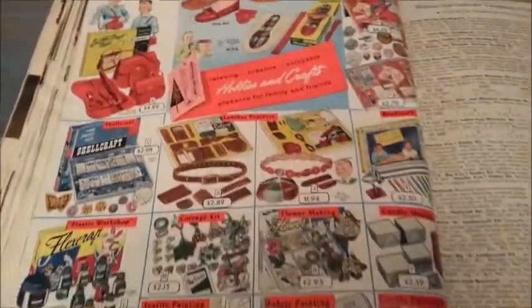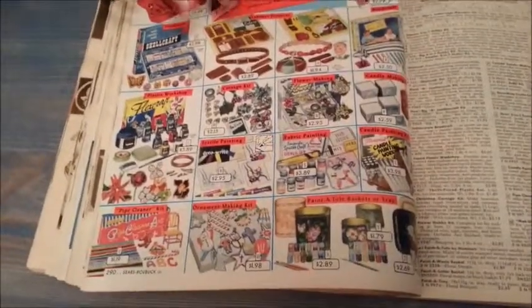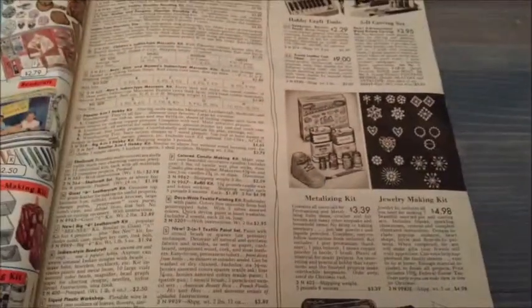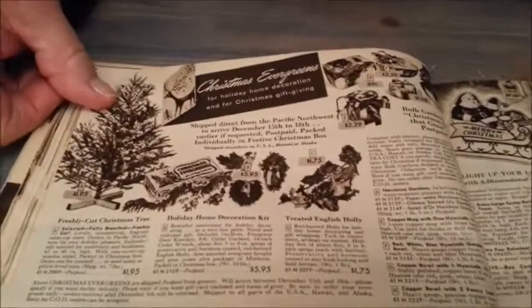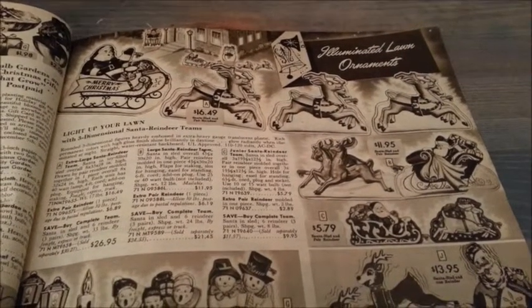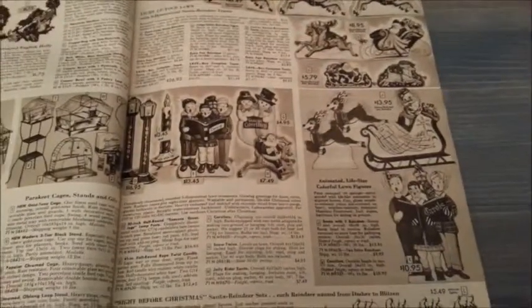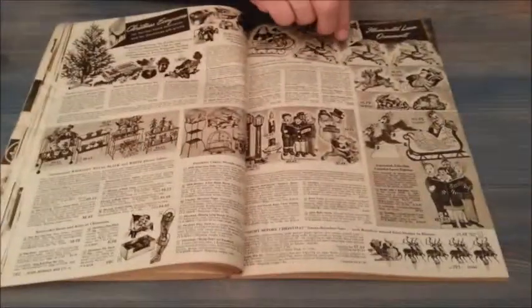And it looks like this is the hobby page. If you wanted to make a purse, some slippers, a belt, some jewelry. Looks like a wood burning kit. Oh, this was a freshly cut Christmas tree that could be mailed to you, apparently, for $1.95. Your holly, $1.75. English holly, 5 to 8 inch sprigs of it. I don't know how much they gave you, but.